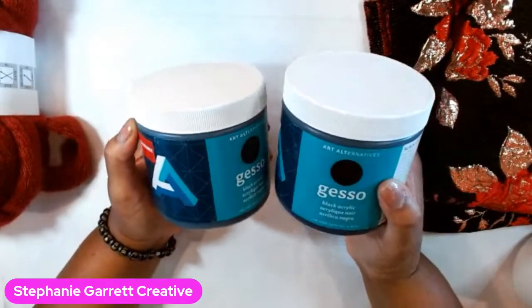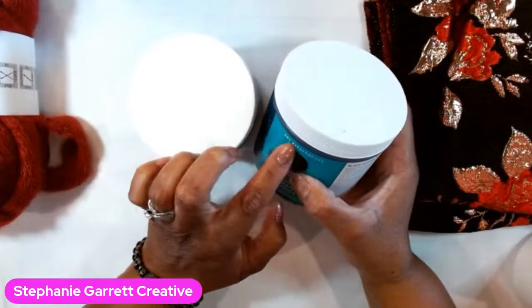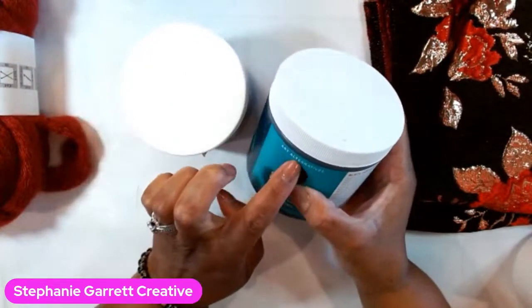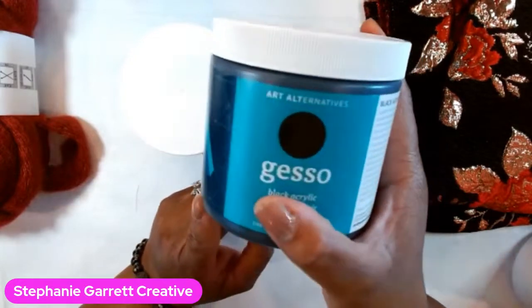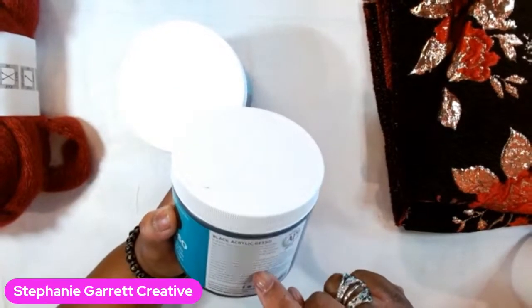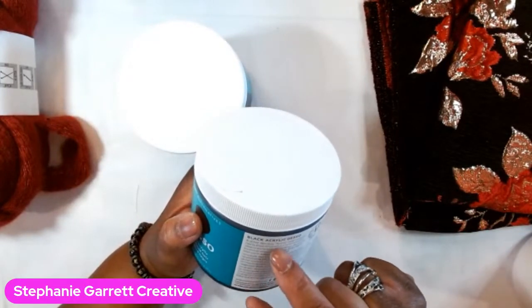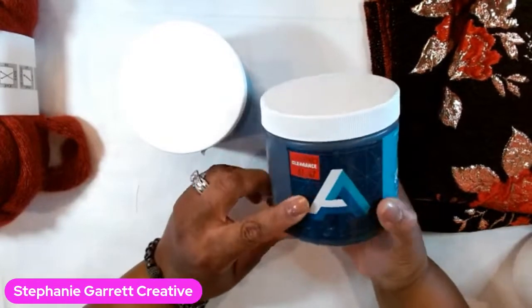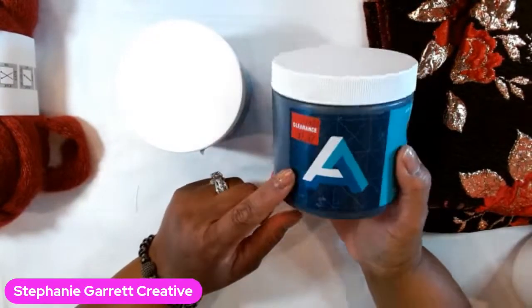$4 and some change a piece. I don't know how much it originally was. Art Alternatives, if I can say it, is actually a good brand. I have some of their markers, and I absolutely love them. They make really good quality products. This is black acrylic gesso. Again, how many ounces is this? This is a 16-ounce tub.